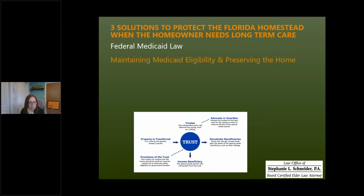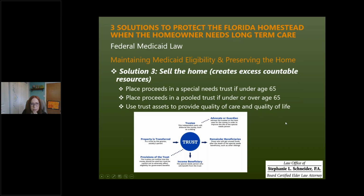Now, what if we don't have the right set of facts to pursue the caretaker child exemption, and we're not sure that renting is going to be the right solution? So as I said, we always have to look at things practically. And it might mean that we have to look at the third possible solution, which is selling the home. Now, the first thing to understand is that if you sell the home, you are taking it out of its protected status of being an exempt resource. And now the closing proceeds that you receive are a countable resource, which most likely is going to put people over the $2,000 resource limit.